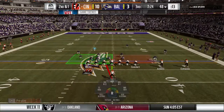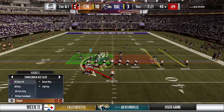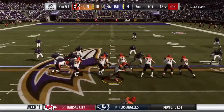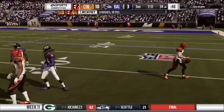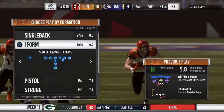Lucky 50. Hey, Ringo, 48. Check. They stay on the ground. McCaffrey again. McCaffrey with a first down and more. And finally taken down at the 34. 18 yards on that one, and the Bengals are moving.